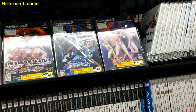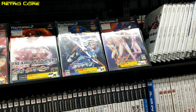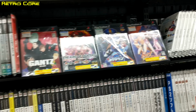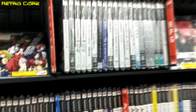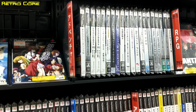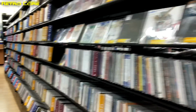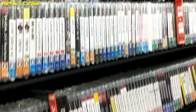Now, I was looking at the PlayStation 2 games and I was really tempted to pick up Gunbuster, which you can see right there, more to the right hand side next to the Wii games. But yeah, I never ended up buying it in the end. They had a couple of nice PlayStation games, which were maybe priced a little bit too high for my liking, so yeah. But it's always nice to look around physical media.